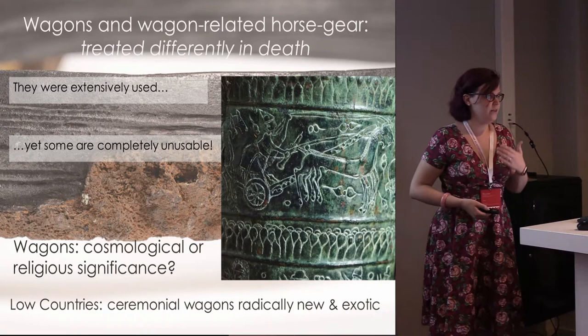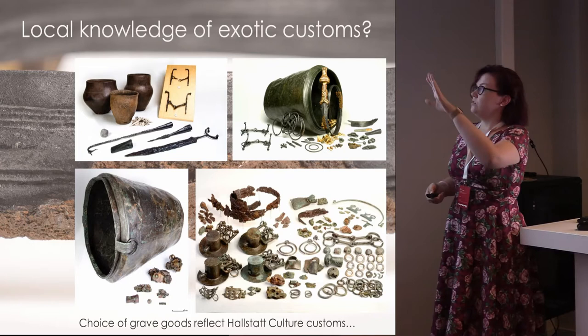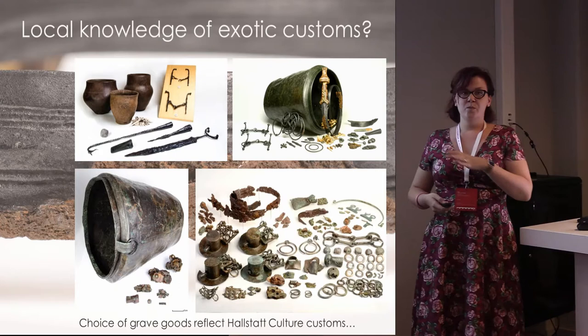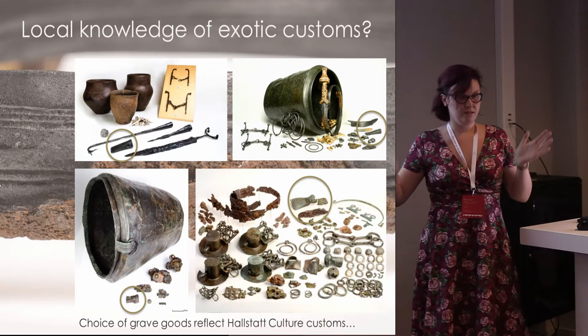But even beyond that, in some cases, we can see that the choice of grave goods actually reflects household culture burial customs. So in these four richest burials, Court-Saint-Etienne, Oss, Rhenen, and Wijchen itself, these people were buried with axes. Between Arjan's and my data set, these are the only four early Iron Age burials in the Netherlands and Belgium where an axe was placed in the burial, as far as we know. If you know of one, please don't tell me, actually.